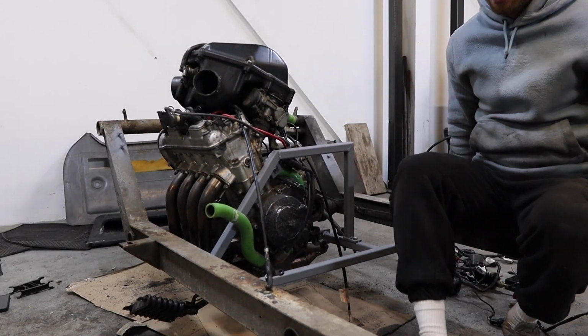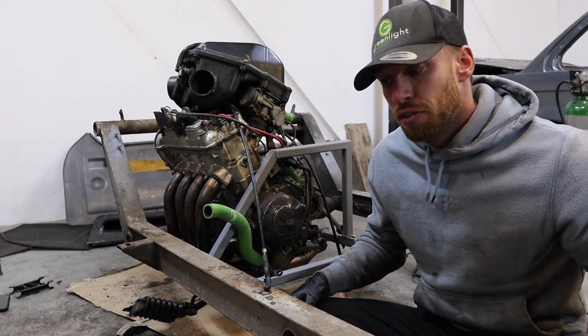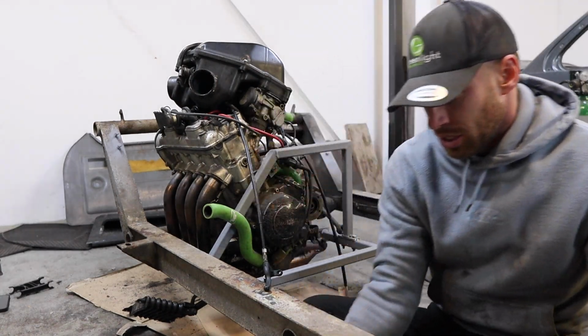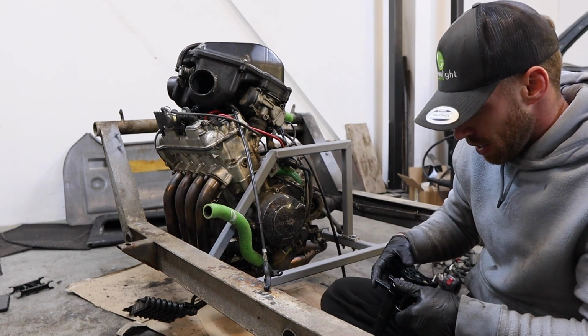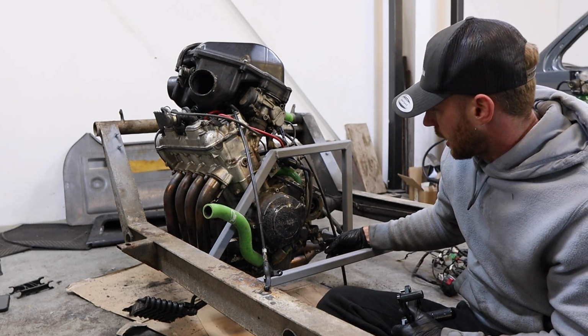Okay, so this is exciting. All we've literally got left is the electrical side of stuff and the fuel pump. That is literally it. We still have to find a way of how to integrate a gear changer. So this is the gear changer here, right?